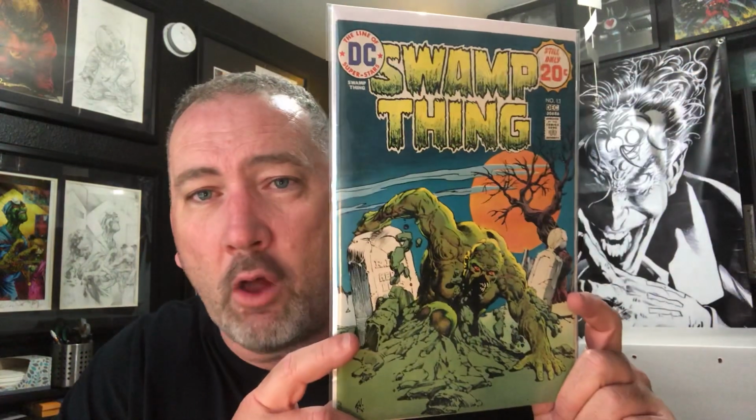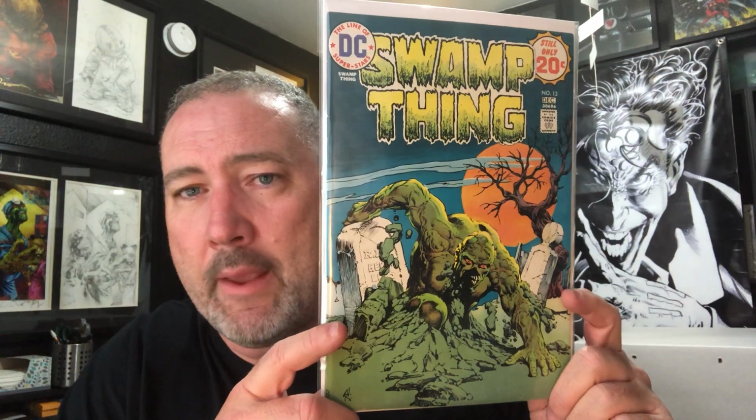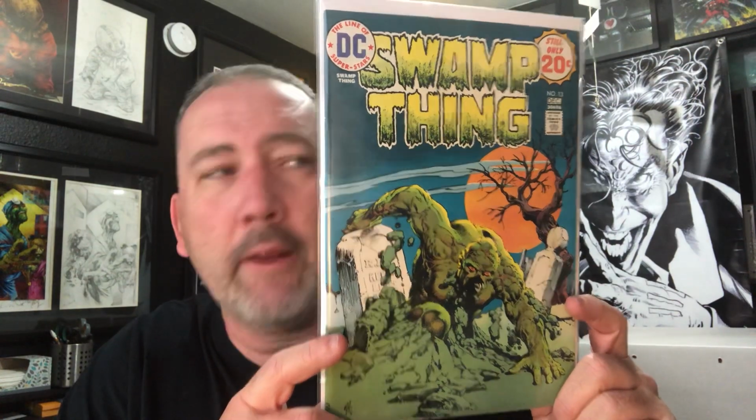And then a couple of cheap books I picked up, nothing real big. I got these for a couple bucks each, that's why I bought them. Again, nothing real great, a couple of lower grade, a 4.5 and a 5.0. First one is a Swamp Thing number 13 in a 5.0. I think I paid $2 for that book right there. I mean, why would you not buy a Swamp Thing for $2? And it's not a horrible grade, 5.0. Of course, not a high grade, but again, for $2, why not?